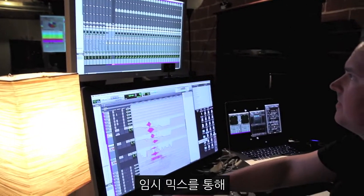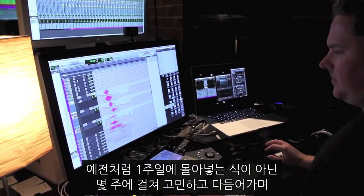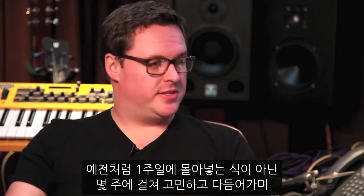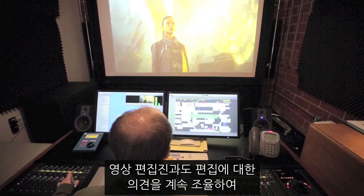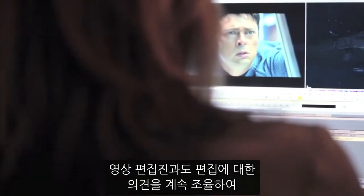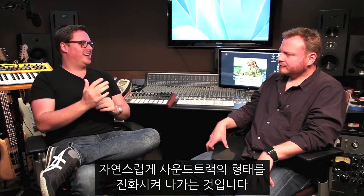By doing a temp mix, and this is essentially, instead of cramming it all into a week, you're doing it over a series of weeks where it's design and mix, design and mix, design and mix, with some cutting in between there as well from the picture department. And it's a very natural, organic way to have the soundtrack evolve.